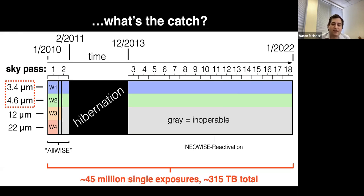So what's the catch? As Sandy alluded to, there's something like 45 million single exposures that make up all this data now, each of which is kind of a megapixel in size. And so that's about 315 terabytes of data.